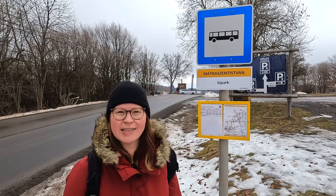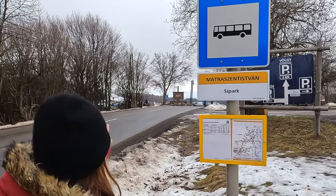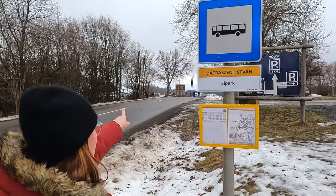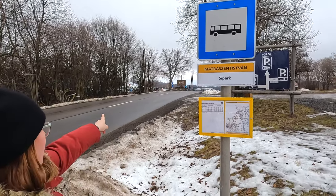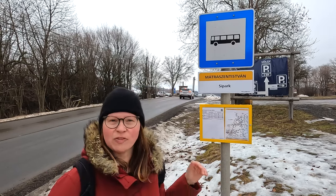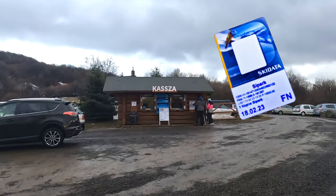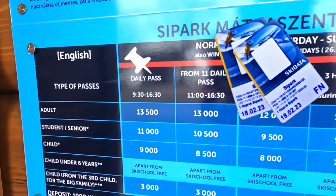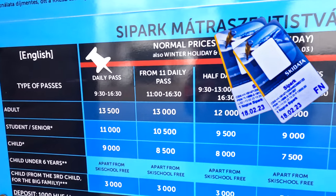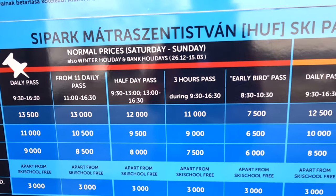If you come to this ski park from Budapest by bus, then this is where you get off the bus. And you can see from here, the ski park is just over there, where that big brown sign is, and people are just crossing the road. When you get off here at this bus stop, you're at the top of the ski slopes, and the ski hire is here, and this is where you can buy your ski pass as well. You also need to pay a 1,000 forint deposit in cash for the plastic card, which is the ski pass, so make sure you bring some cash.